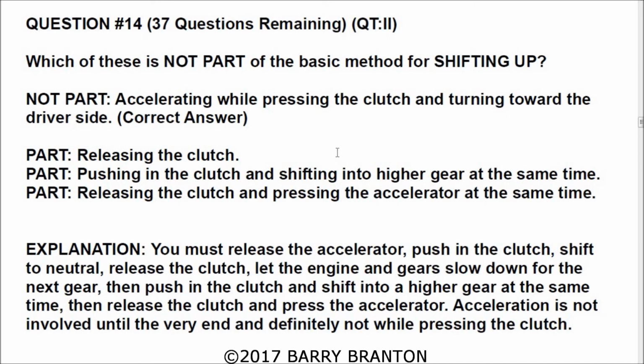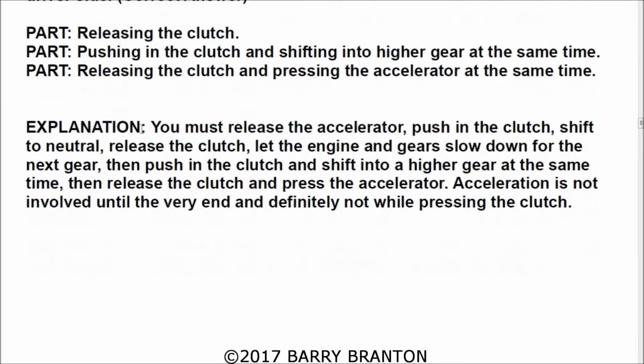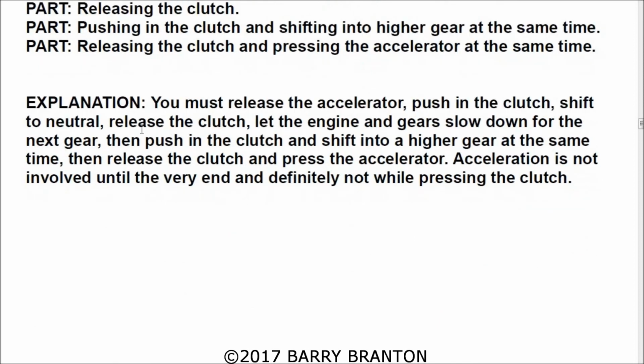But we are looking for the not part. So the not part, which of these is not part of the basic method of shifting up? That would be accelerating while pressing the clutch and turning toward the driver's side. We have an explanation here, so let's go over that.